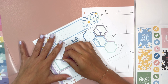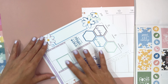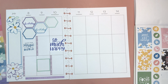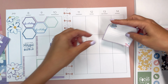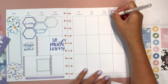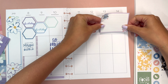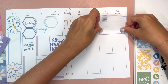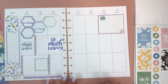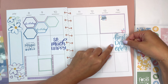This box I'd like to move because it's not centered within the vertical box section. So I'll move that to be more centered. And now for the other side. So I wanted to bring in a double box. And I think we're going to do that right here, but let me cover up this line. And put this right down here, but we're going to cover these because I don't like these with it. So I wanted to do Best Day Ever over here because it's my birthday. So we're going to put this down.